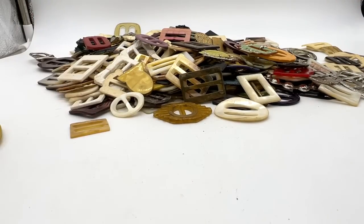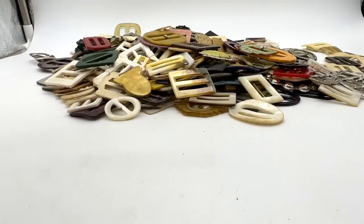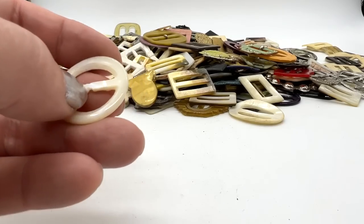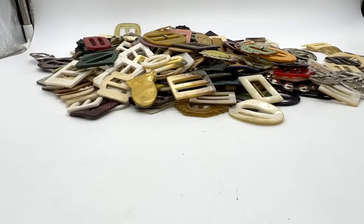I really love these. I don't know if they're going to sell for anything. I think if I lot them up, certainly they will. So maybe I'll pick out like the best 10 or something, clean them up, try to sell them, and then maybe just lot the rest. This one has, no, that's not damaged. Okay, all right, well, those are our buckles.